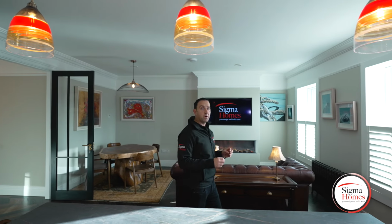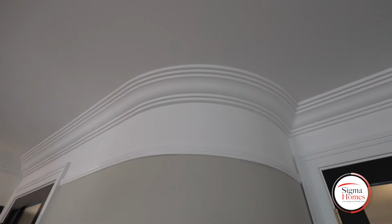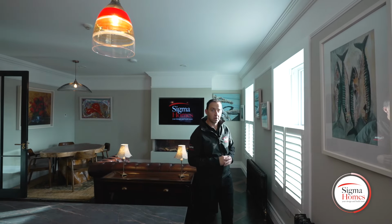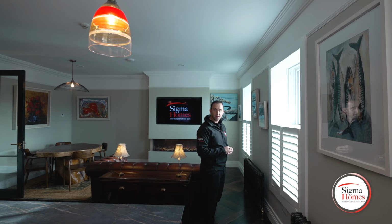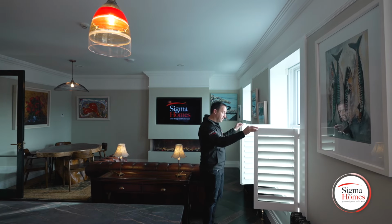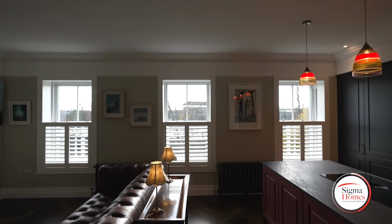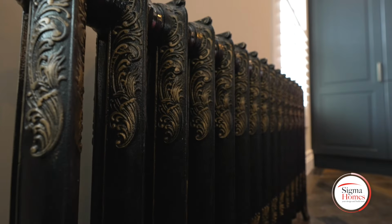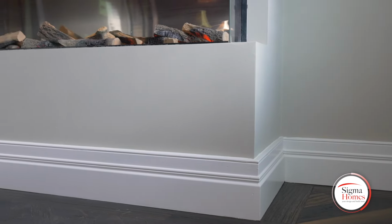In this home we've come up with some amazing design details, and it really does start at the ceiling. We've introduced this big cornicing that runs around and into each room. Below that, about 400 mil, we've got this dado rail, and this is the start of our room colour. Also underneath, we've got these really cool window frames. At the outside, we've got the sash window, and on the inside, we've got these half-height shutters that really give it the finishing touch. Below this, we've got our customised radiator, and to finish it all along the floor, we've got a bespoke big skirting board.